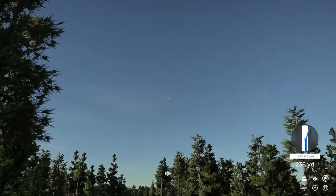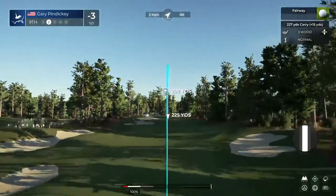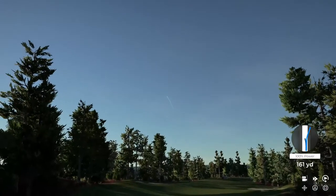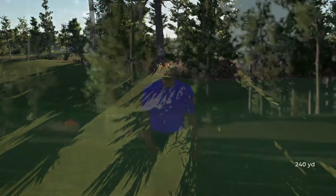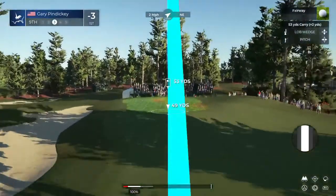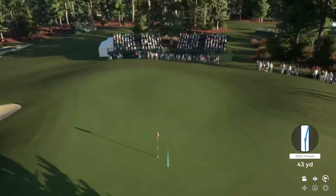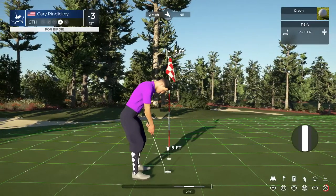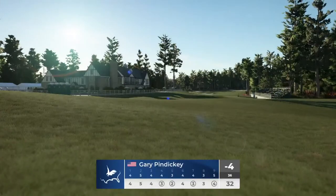That's heading for the fairway. Second shot here on the ninth. Getting ready to play their third. Always love these opportunities, especially when it's for birdie. Nice one. Fourth birdie of the day. And that will take him to 4 under.